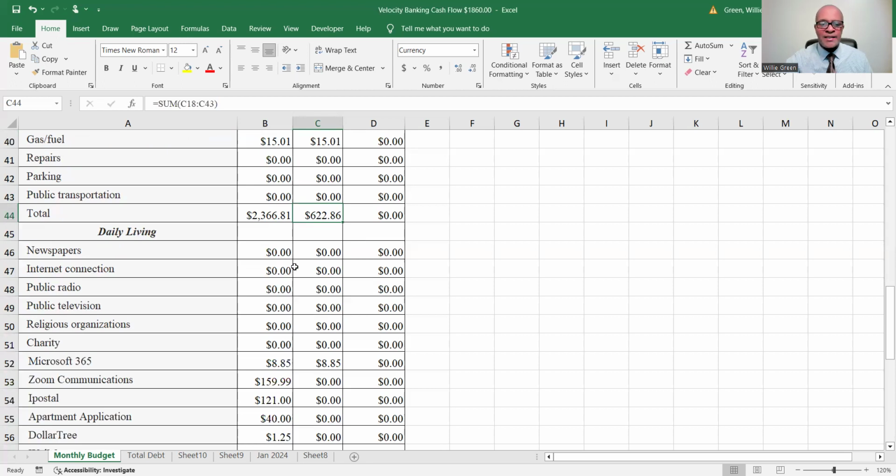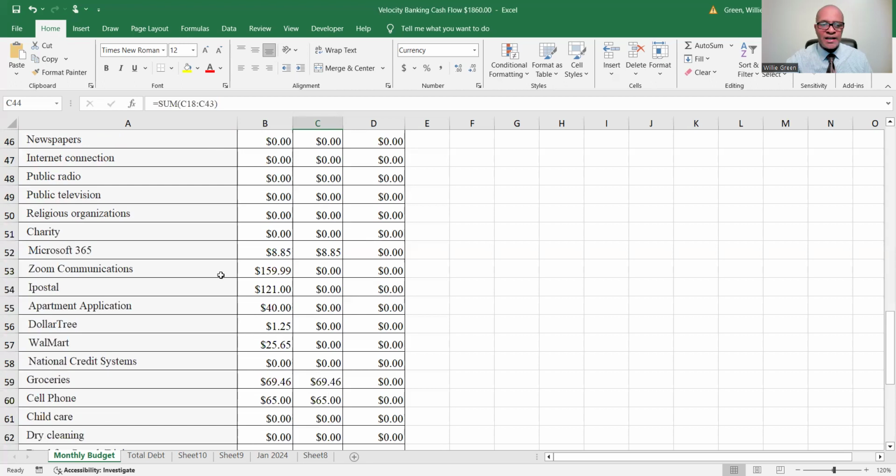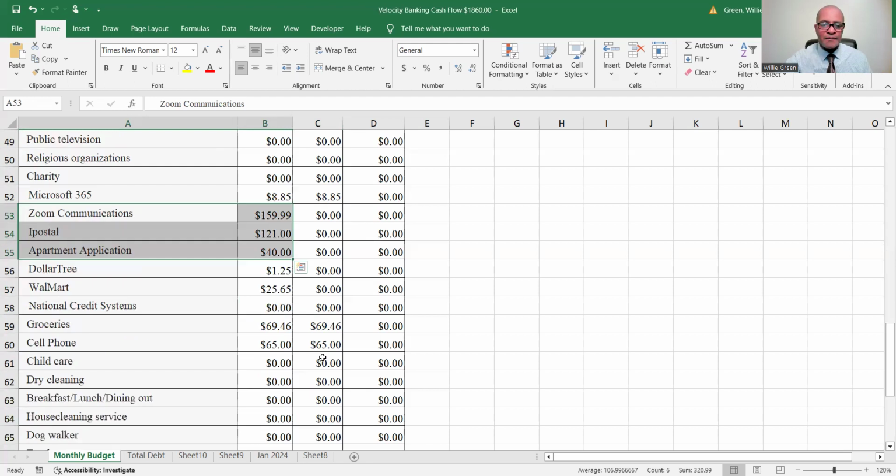Now for my daily living section, it changed a little in the sense that the Zoom communication came off, the postal service, apartment application, some basic things came off, and I'm looking to build them back up. Some things I just kept on, just moved from one section to the next. So let's see if my groceries stay the same, my cell phone stays the same.